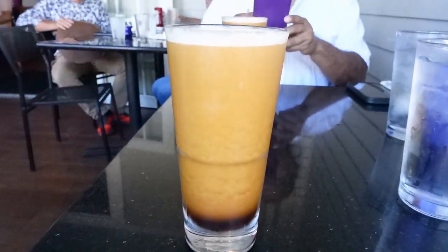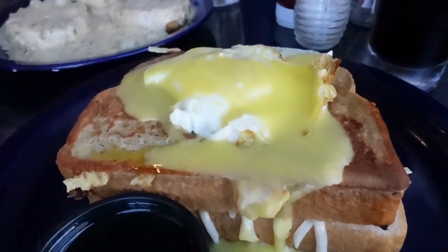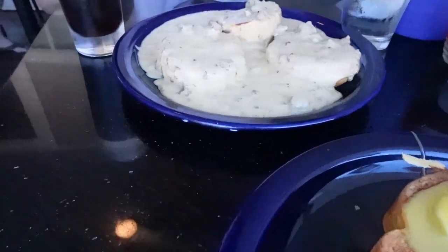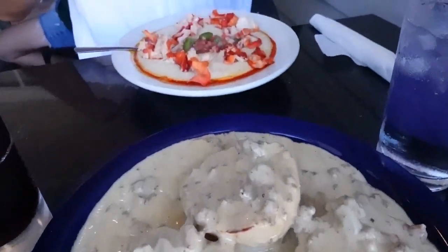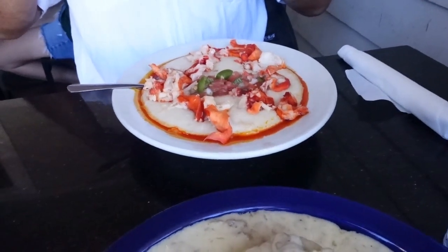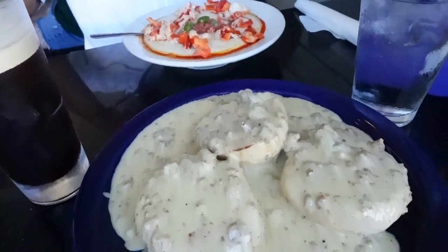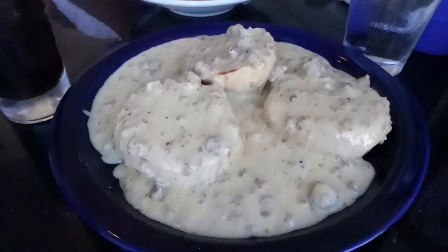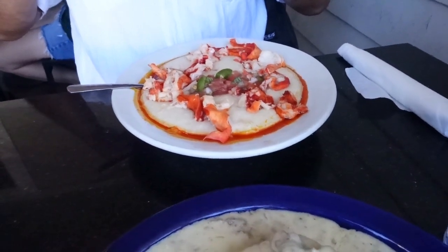I ordered the croque madame and Romar ordered their biscuits and gravy and the lobster and grits. I really enjoyed the croque madame, which was French toast stuffed with ham and melted Swiss with an over-easy egg and their homemade hollandaise. The biscuits for the biscuits and gravy are scratch-made and covered in their sausage gravy, and the lobster and grits are cheesy grits with buttered poached Maine lobster and homemade pico de gallo, and a drizzle of chorizo oil. We enjoyed everything we ordered so much.